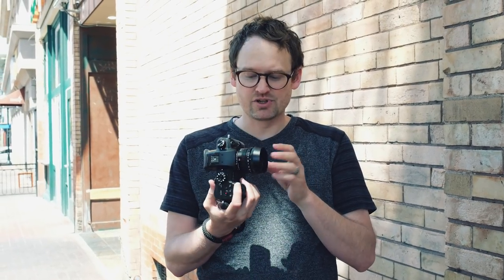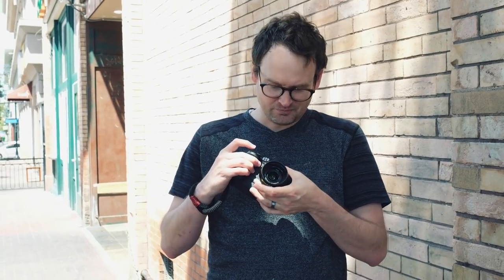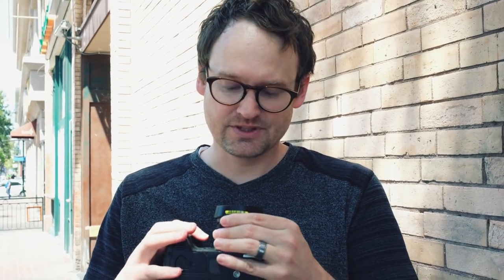We're gonna see how it does on the street, but I have the 15mm Summilux with a 1.7 aperture. This thing is like a $400 or $500 lens. It's probably not exactly in the same category as the 23 1.4 that Danae shot with, but I'm still excited to give it a shot. So here we go.